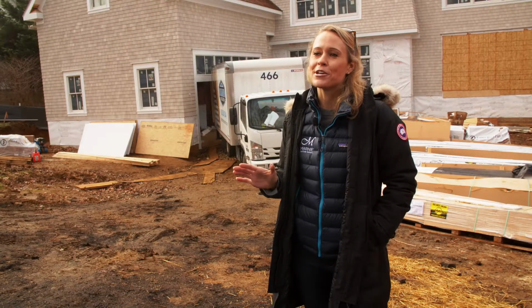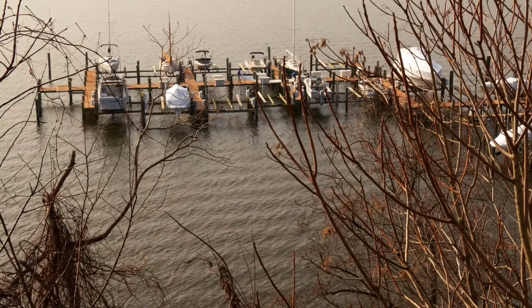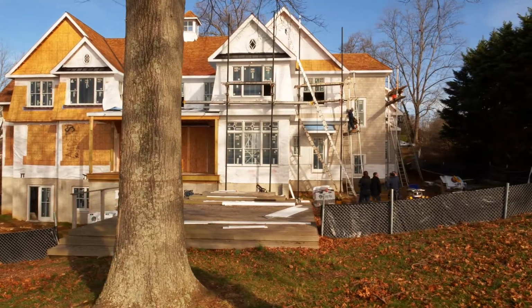I recommend NuCedar hands down. This is by far the best product on the market. I use it on my own home. I recommend it in all the houses that we build, especially oceanfront, oceanside homes, where they do get a lot of wear and tear from the salt air and the hurricane winds. It's by far the best product on the market.